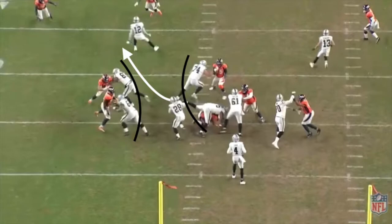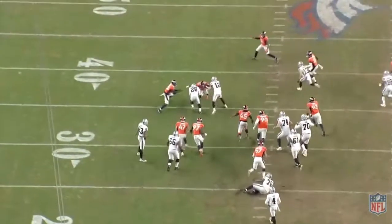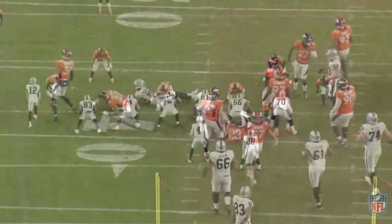We see here to the left of the screen, we got a great block by the tight end. We got a great kick-out block. We have the front side tackle doing a great job working to the second level, taking away that backer. We see the guard getting a big pancake on the down 3 tech, and it creates this massive lane for Josh Jacobs to burst through, getting him into the second level, being able to truck and show that physicality off on those safeties.